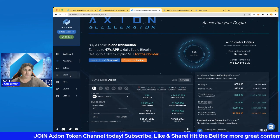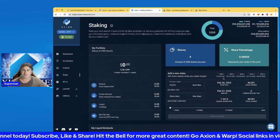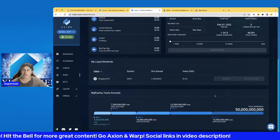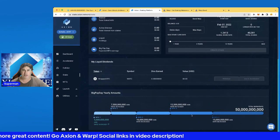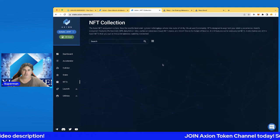So cool. Once you've done that, of course, your stake will show up on the staking page. You'll have the value here. You'll have your shares here. And of course, you'll have your wrapped Bitcoin divs show up here as you earn them. You can withdraw them at any time. Super cheap on Polygon too. Fraction of a penny kind of thing. And your stakes will show up at the bottom. Your particle NFT that you get as a bonus through Accelerator will show up here.